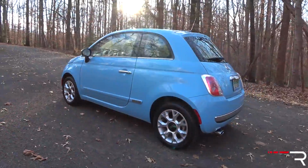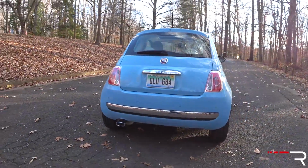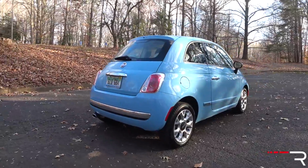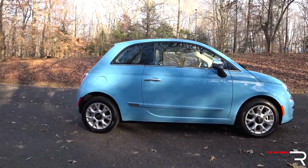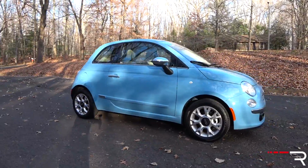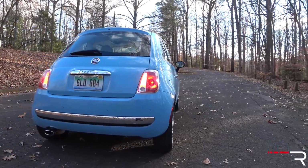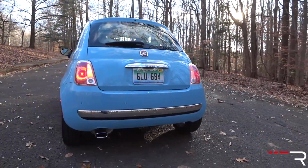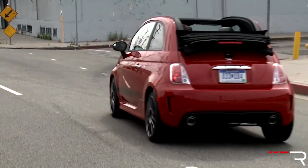Now, the back of the design isn't particularly the most attractive angle for me. You can really see how tall this car is. I don't really like how narrow and tall it is, but it does aid with giving you a little bit more interior space. Again, don't expect to find any modern things like LED taillights or an LED tag light. You do get a nice chrome exhaust tip for this particular model, although if you go for the Abarth, you get a nice dual exhaust, which basically has no mufflers.